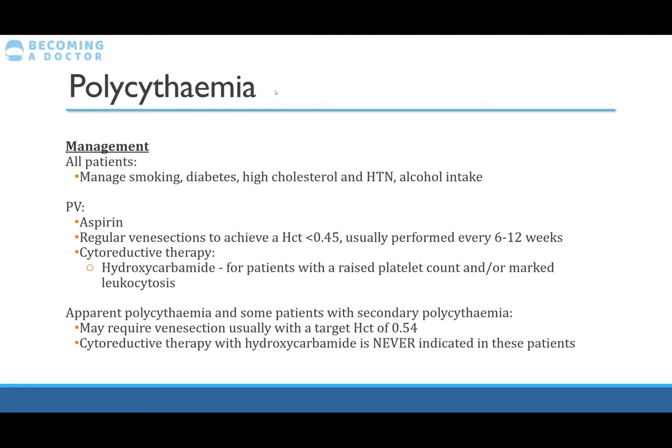So you have a patient who presents with acute right upper quadrant pain, hepatomegaly, distended abdomen, and the blood shows polycythemia. Okay, so a few more seconds.